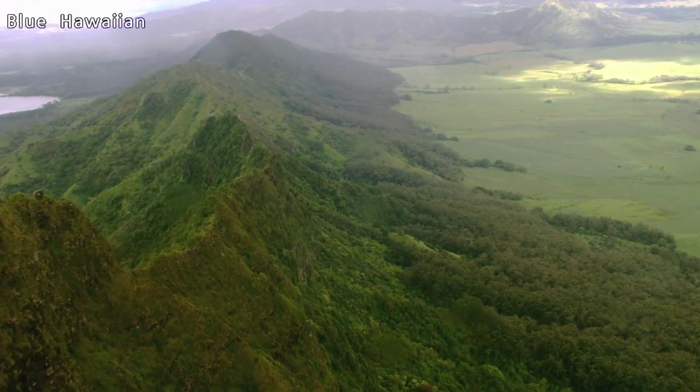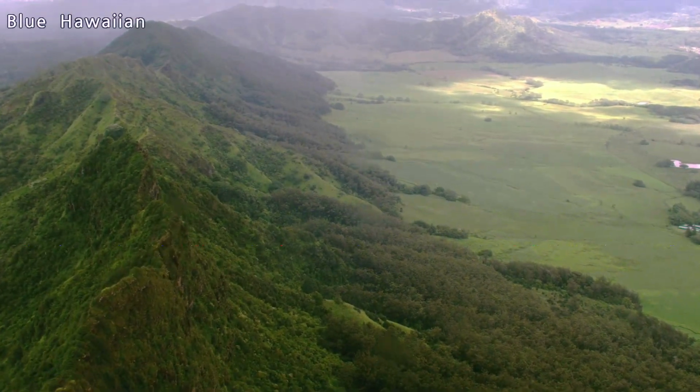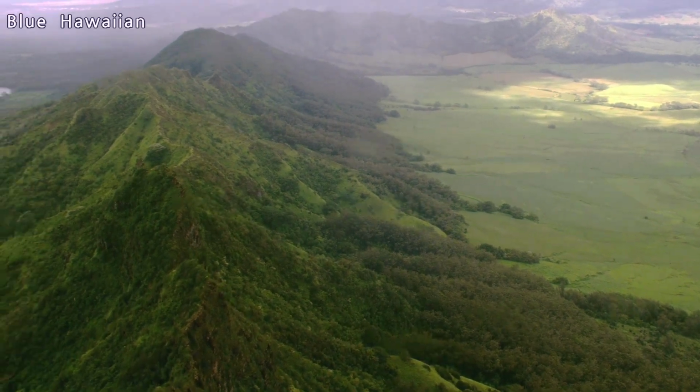Rolling out now on a west heading and leveling off at 2,000 feet, cruising at about 110 knots westbound.